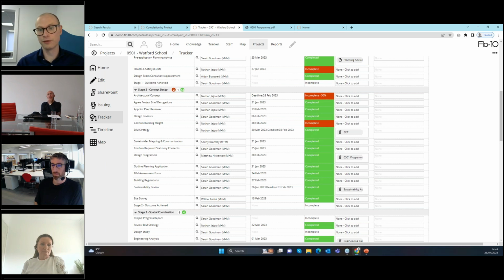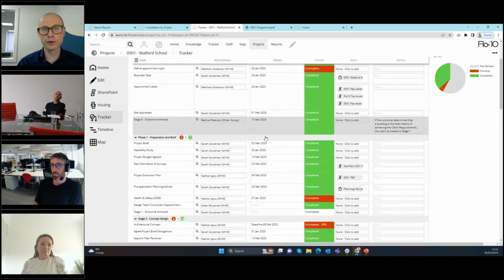Again, we can have key information being asked along the project journey. Maybe for marketing, you want to know whether a case study can be done or whether a site visit is due. We can drive dates automatically. So once a task has been completed, we can then insist that another follow-up task is dealt with down the line as an offset. So there's quite a lot of capability there.